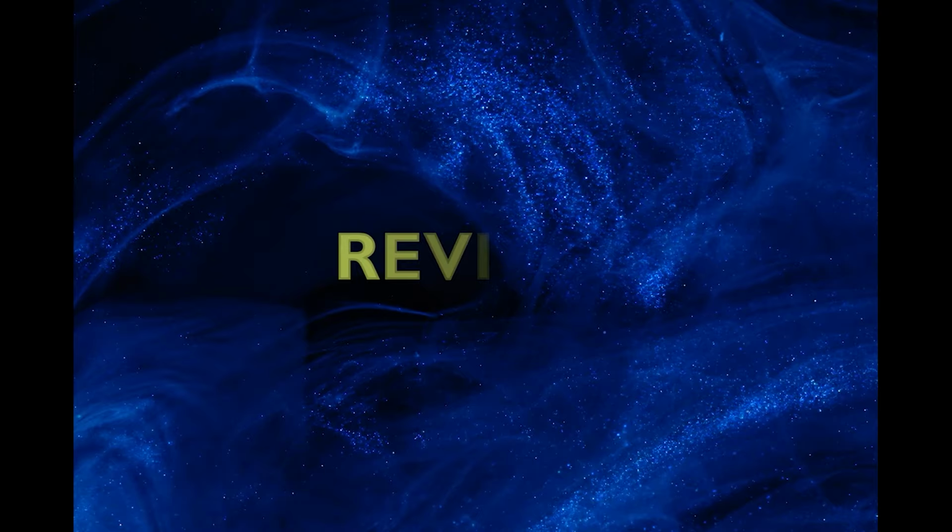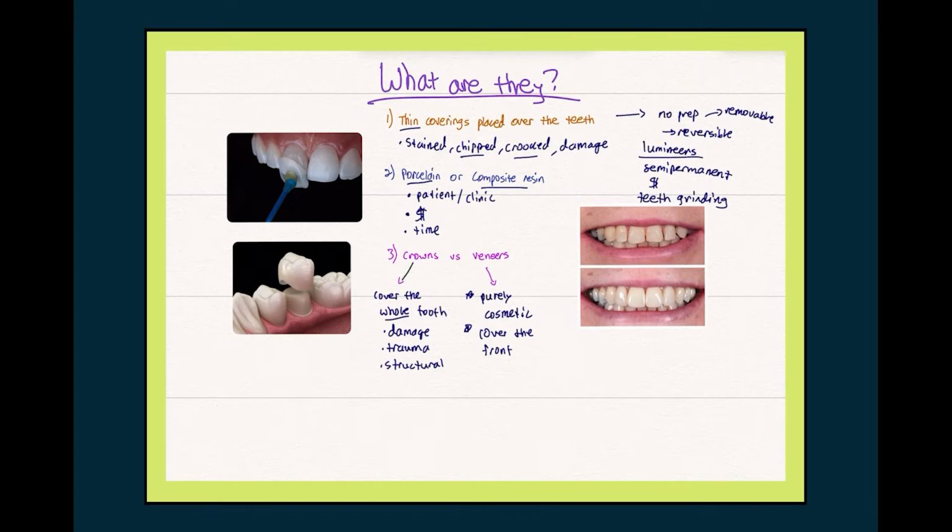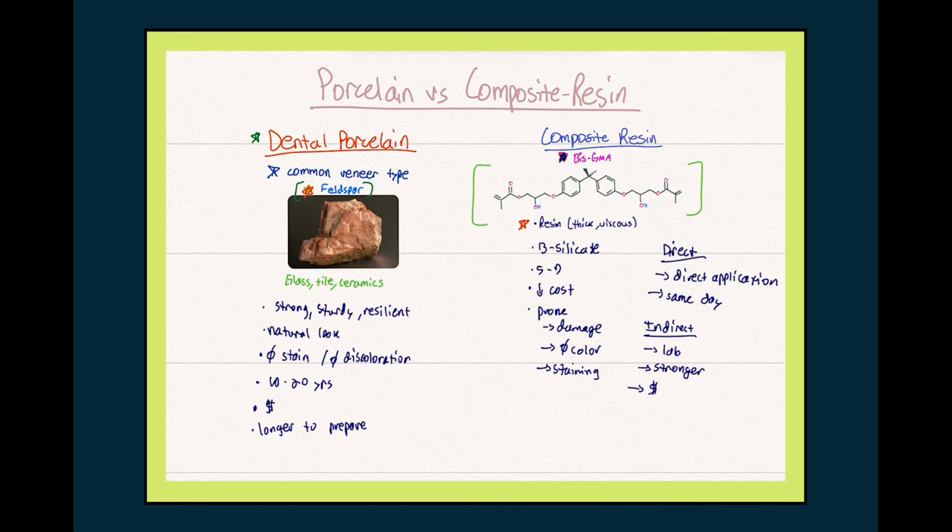So anyway, let's go through the summary and review what we learned. So we talked about veneers being thin coverings placed over your teeth that are there for purely aesthetic reasons. You got porcelain veneers, composite resin veneers. The difference in what you choose really depends on the time you want to spend, the money, the dentist you go to. And then we talked briefly about some no prep veneers like Lumineers and things like that. Then we talked about porcelain versus composite resin veneers. Porcelain being stronger, they're more sturdy, 10 to 20 year lifespan, but they're more expensive.